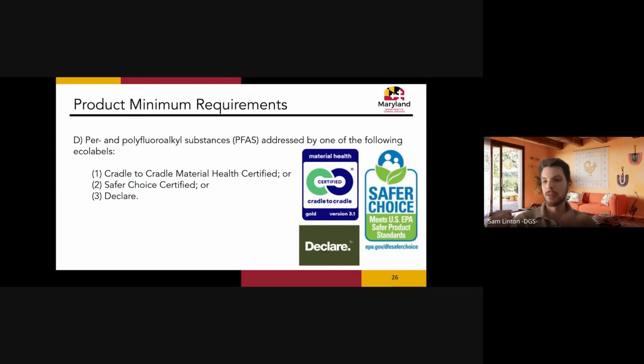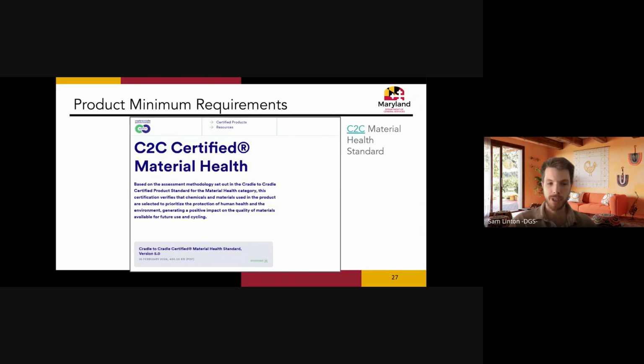Along with other verified claims, there's also PFAS addressed standards that are done by third-party certifiers. A couple of examples of that would be Cradle to Cradle, their material health certification, Safer Choice, which meets a lot of the EPA standards, and Declare, which looks at a lot of interior construction materials, including paint. And so if it's PFAS addressed, that also qualifies it as a green product.